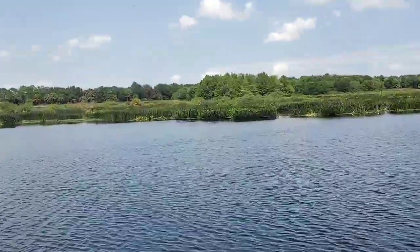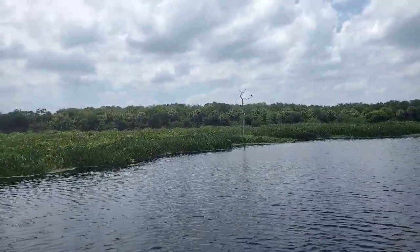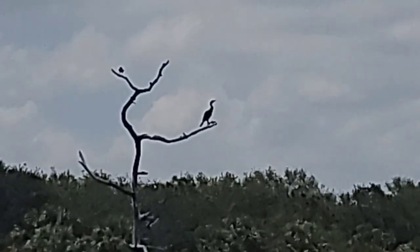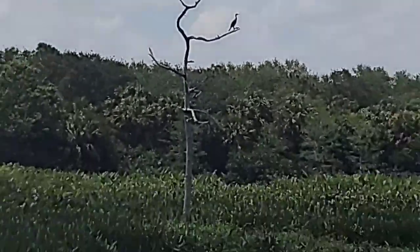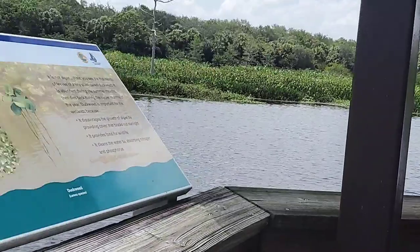So if we go way far away, you can see some other aquatic life. And we're going to continue our journey over here. Now, we just showed you that tree stump a minute ago, and now birds on it. So these are the feeding grounds and the breeding grounds for many things.